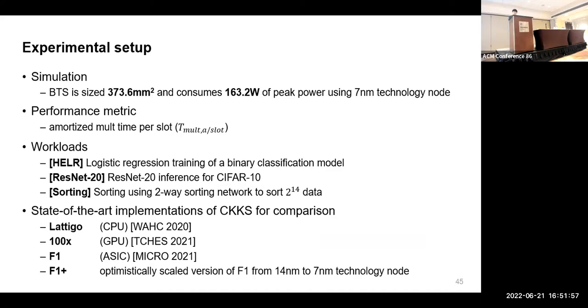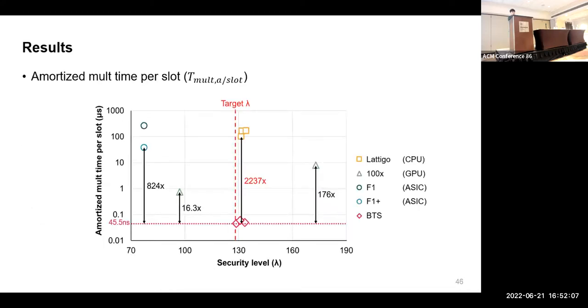For a fair comparison, we also evaluated F1 Plus, which is an optimistically scaled version of F1 from the 14 nanometer to the 7 nanometer technology node. The graph below shows the amortized multiplication per slot of various implementations. BTS achieves 16 to 2000 times better performance compared to prior works on CPU and GPU. F1 shows poor performance due to its incomplete consideration of bootstrapping. And compared to F1 Plus, BTS shows over 800 times better performance.